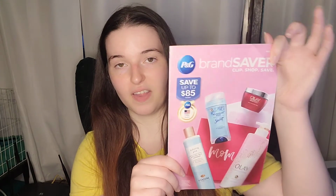Now, the last kind of insert that you can expect to see once a month is the PG Brand Saver insert. Now, as you might guess, this is only PG brands. So you're going to find things like Olay, Old Spice, Secret, Gillette, Pantene, Herbal Essences, Head and Shoulders, pretty much all of the PG brands. Now, the PG Brand Saver is pretty consistent. They almost always have the same coupons on the same items. The values will go up and down a little bit, but a lot of times they are exactly the same.